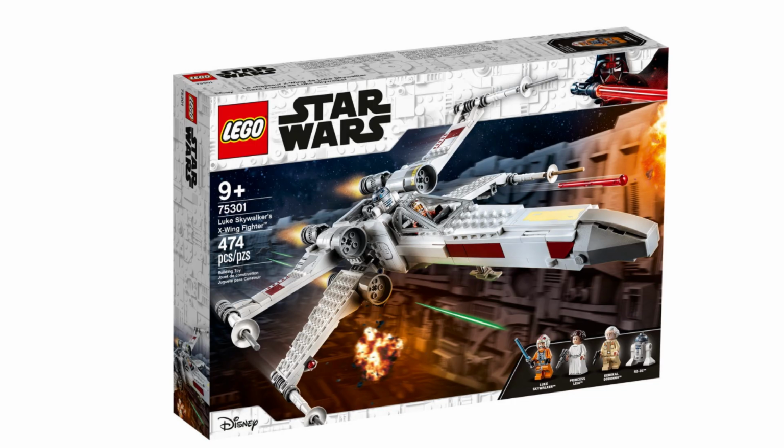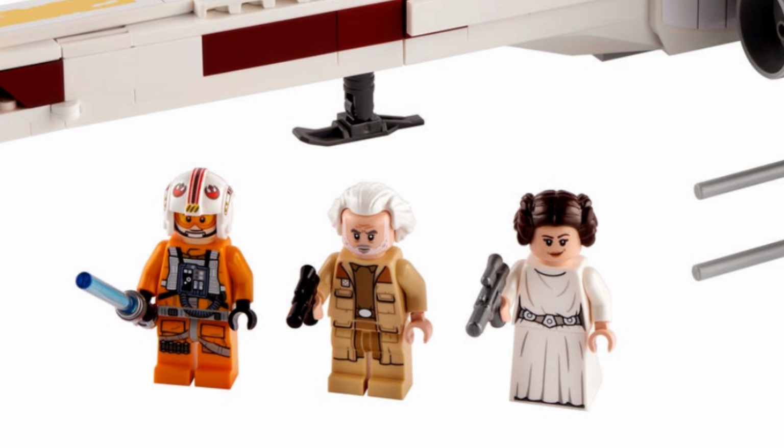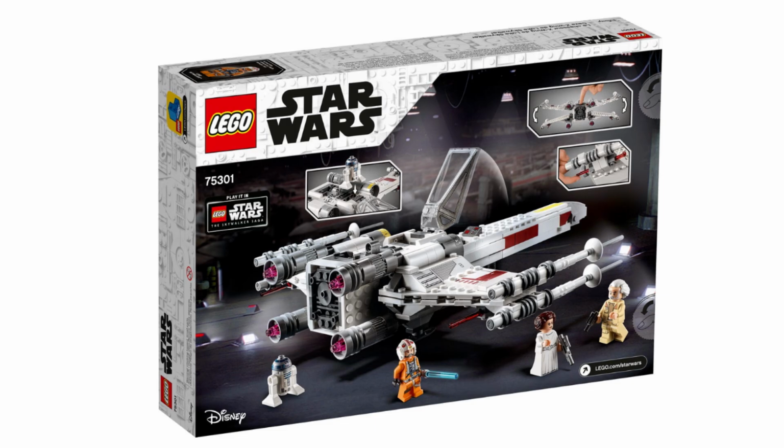Next up, we have the new set 75301, the 474 pieces, the X-Wing. Now, I've heard a lot of people praising this one. I have some thoughts on it. I do like the General Dodonna. I was actually making comments about how we haven't gotten one in my first LEGO Star Wars CMF series. I might put that in the card, I might not. But yeah, that's really cool. I'm going to buy this set, but still, I'm not happy about it.